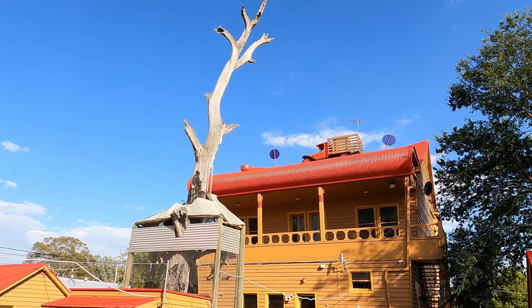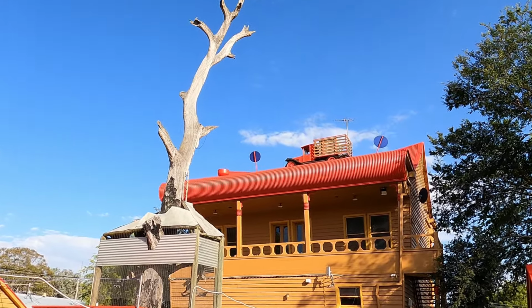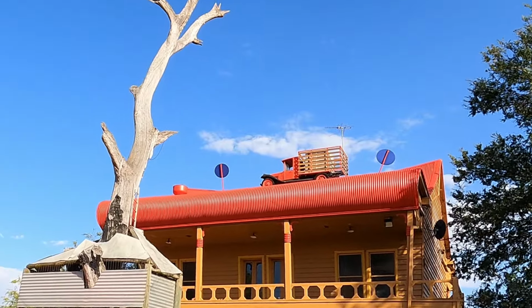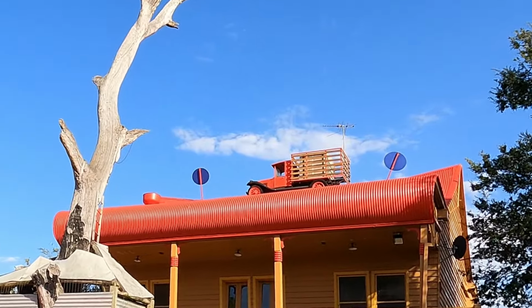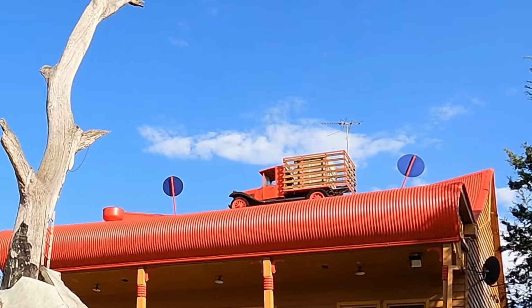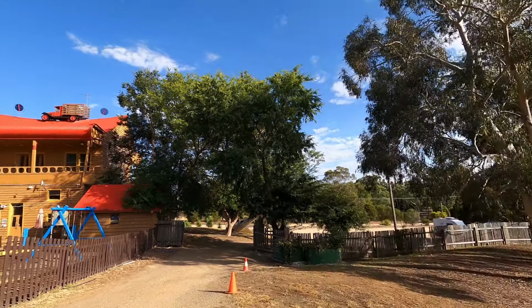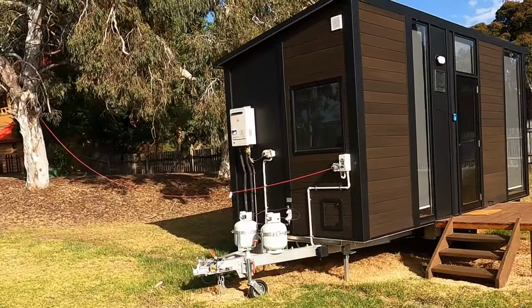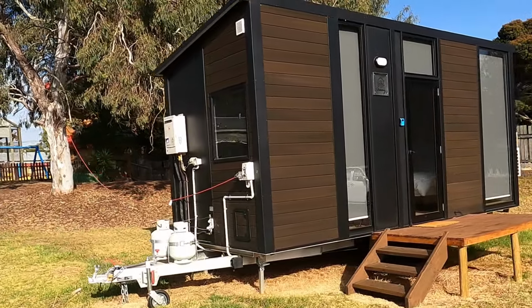Morning. And there's a morning shot of the pub from the other side. I notice they've disguised the air conditioning unit in the back of that truck. Yeah, and so we stayed right down there. Looks like they've got a little portable motel room here.